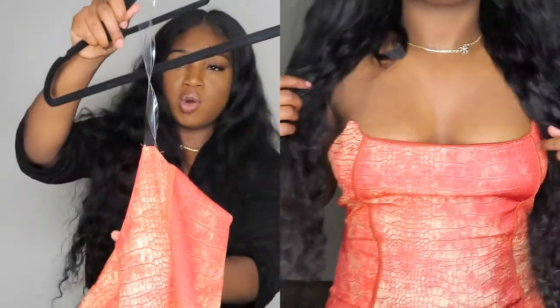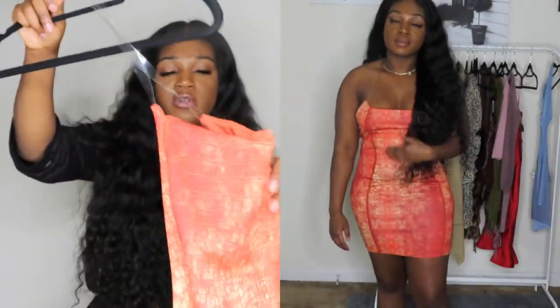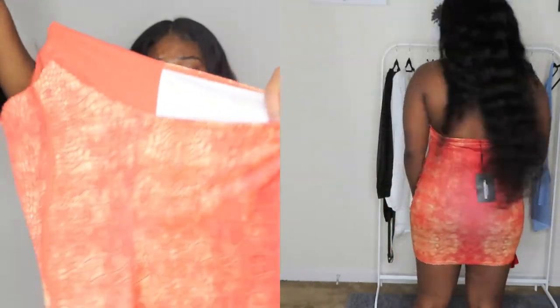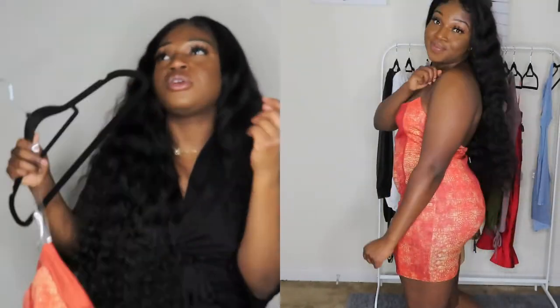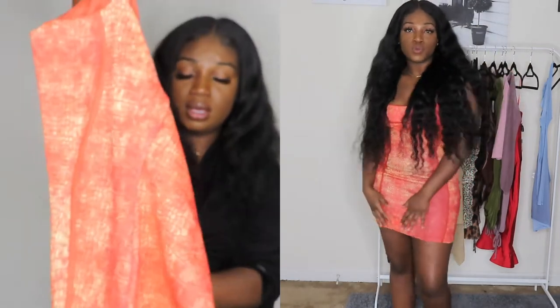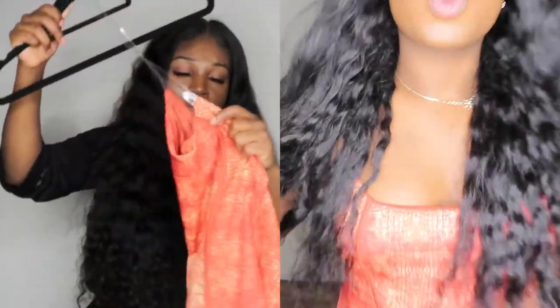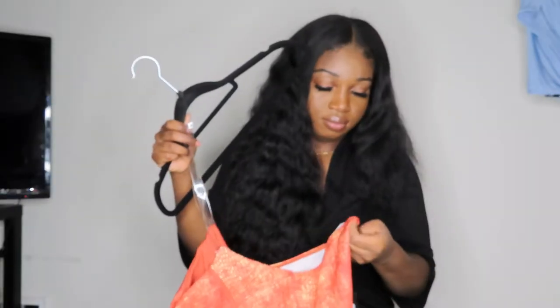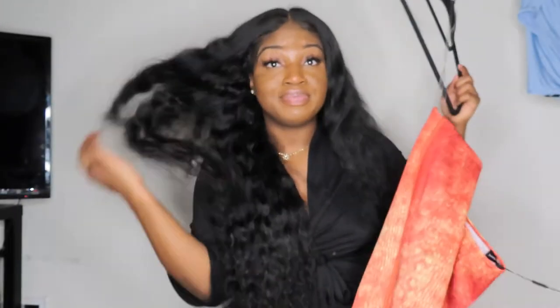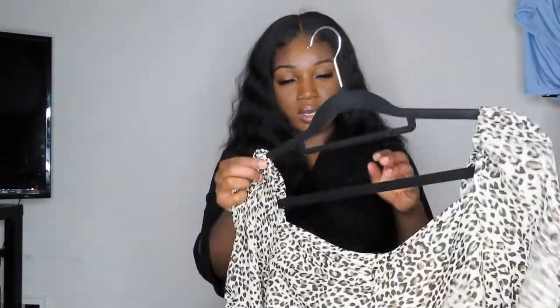Cute, but I have more hopes for it. It has a clear strap halter. I have more hopes for it, but it fits well. The material is kind of cool. I wish it was more of a leather latex type thing, but it is what it is. I got this in a size 10 too. Could have got like a size 8. If it's a stretch, I usually get an 8, but normally I get a 10.